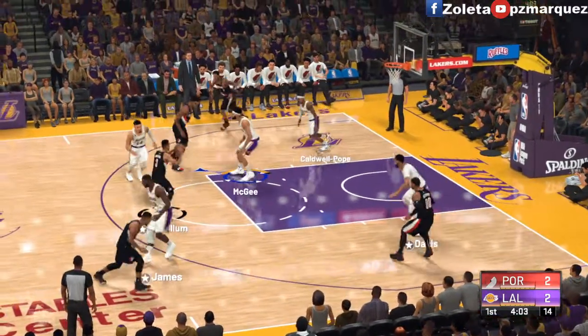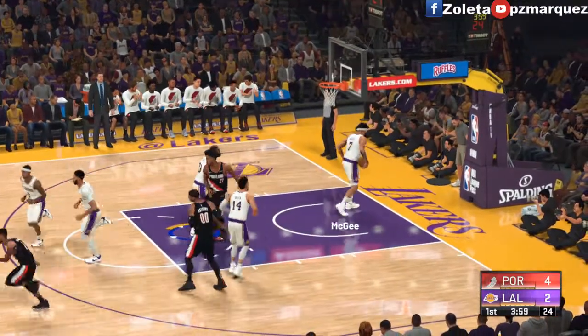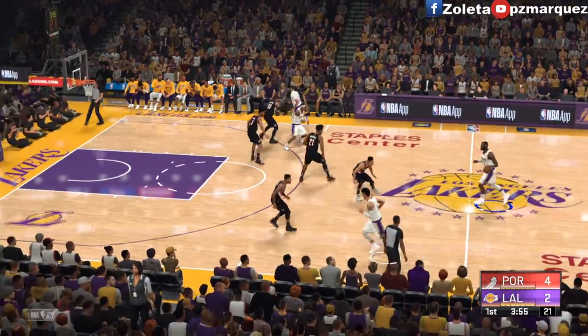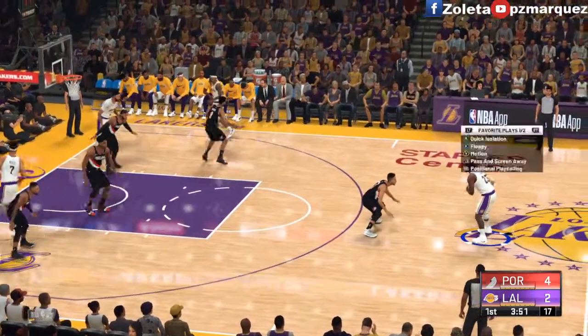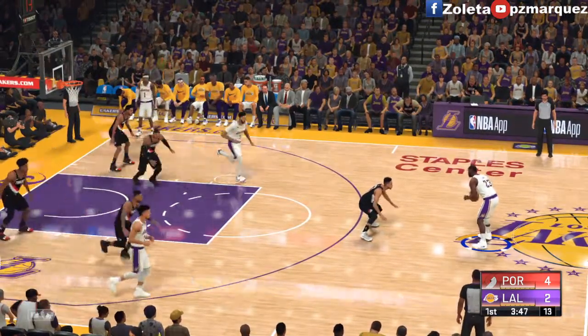Lillard outside. Tries it from the top of the key. And there's McCollum. That's good on the assist by Lillard. McCollum's got his second basket. Lillard has been so good at finding the open man, puts a lot of zip on his passes, and he knows he's responsible for getting his teammates the ball.